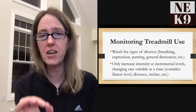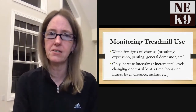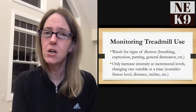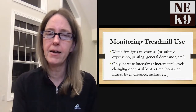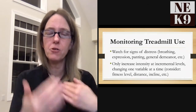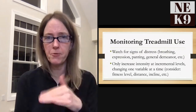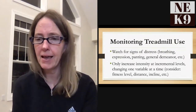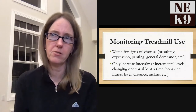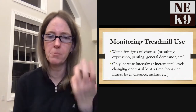So you want to figure out, what is your emphasis? What do you want to emphasize? Do you want to work on distance? Do you want to work on speed? Do you want to add more incline? Pick a variable and change one variable at a time. Give your dog time to acclimate to that. It might be over a period of a few weeks before you start making more changes. And like I said, this is not just for the treadmill. This is just good practice in exercise science and building programs for your dog.